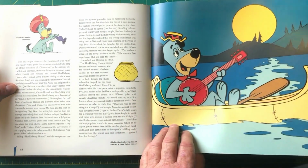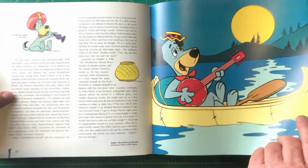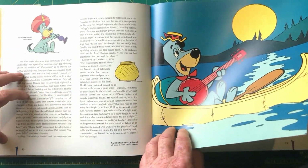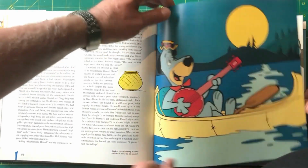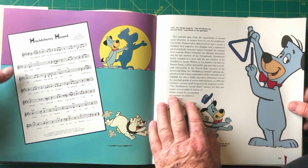Huckleberry Hound, with the success of these two characters, the dog and the cat, the Huckleberry Hound Show introduced a range of characters that you could pick and choose whether you liked them or not. There was Huckleberry Hound, who was the mainstay. He had two stories in the show.